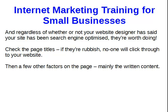And then there are a few other factors on the page on your site, and they're mainly based around the written content. But your page title's far and away the most important.